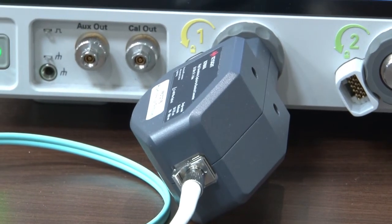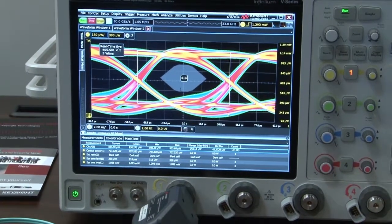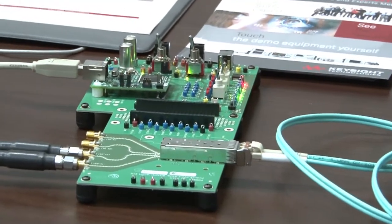And then finally we have a 28 gigabit per second optical receiver front end for our real-time scope that customers have been asking for, and with that customers can either see the raw performance of their transceivers, or they can use it as a reference receiver to do industry standard measurements.